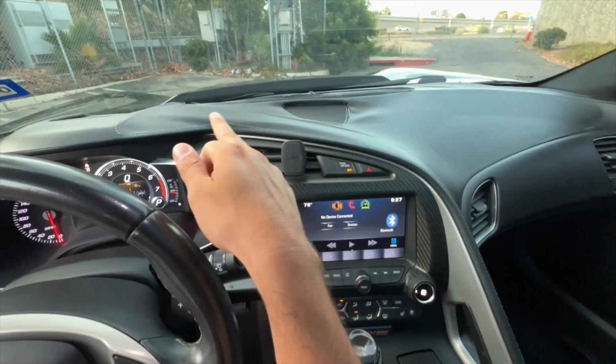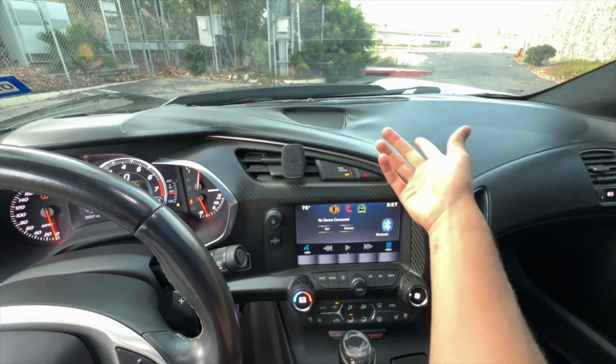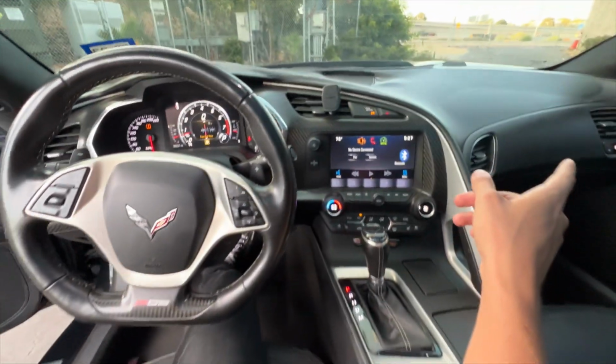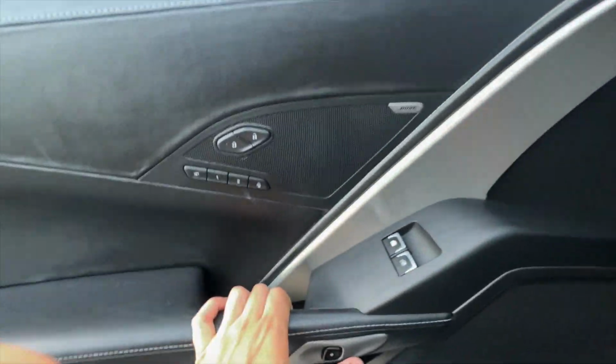We've got the leather dash. The leather dash also does need upholstery, not in the best condition. I guess I'm gonna have to do some upholstery videos in the future. And on the passenger side, you have the ability to adjust the climate there. So this thing has it all, and one of the things I really like is the Bose sound system.